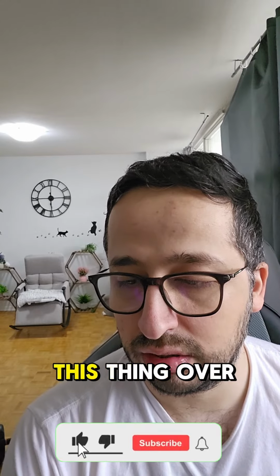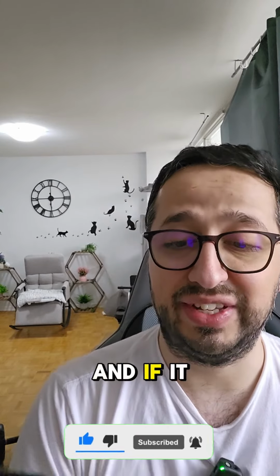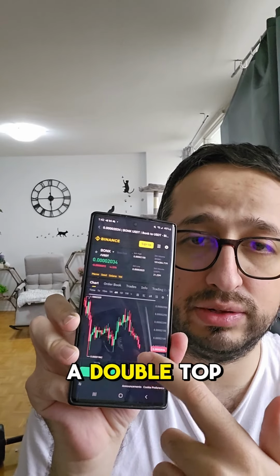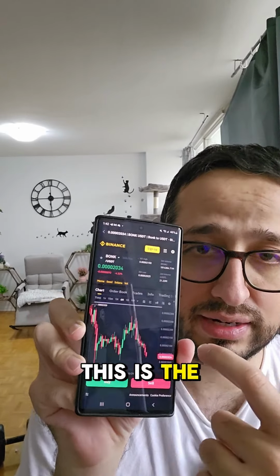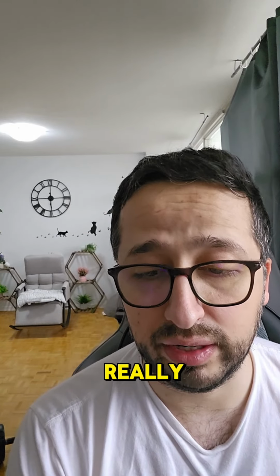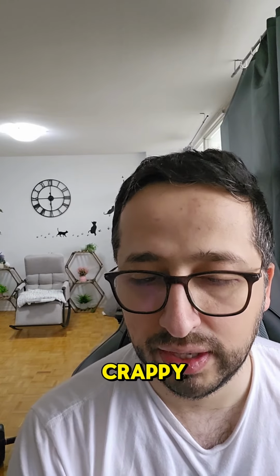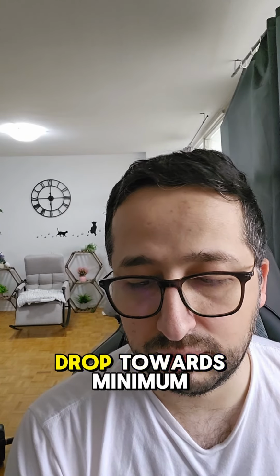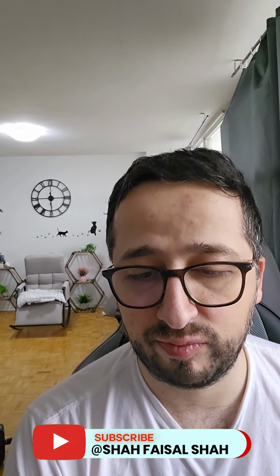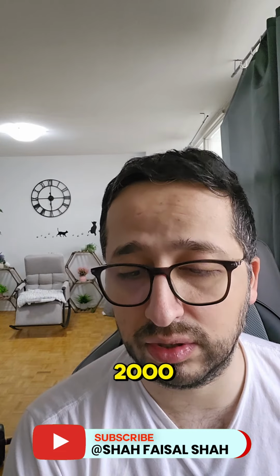We have discussed this thing over and over, and Bonk is trying to hold on to this support, and if it doesn't, I think I must have shared this already, that this is a double top at 2000. This is the neckline. If this thing breaks, Bonk is going to get really crappy. It's going to get messy and crappy, and it's going to drop towards a minimum of 1800. That's the minimum drop that will happen if it loses the support of 2000.